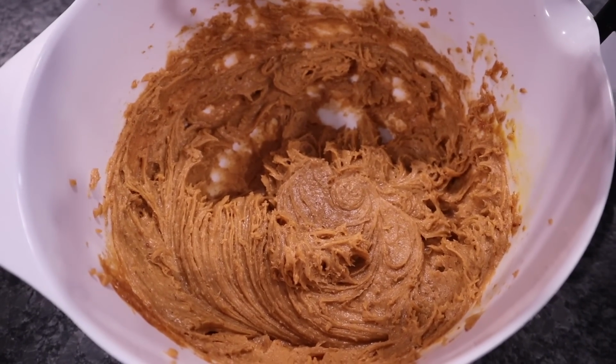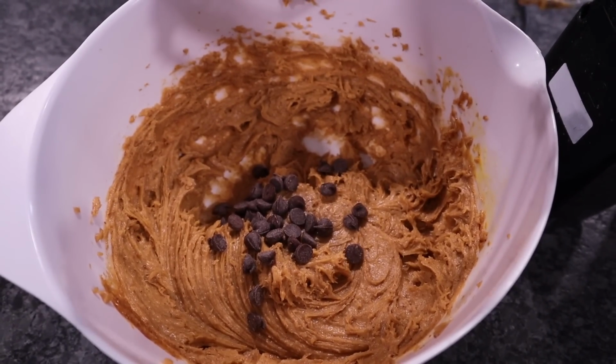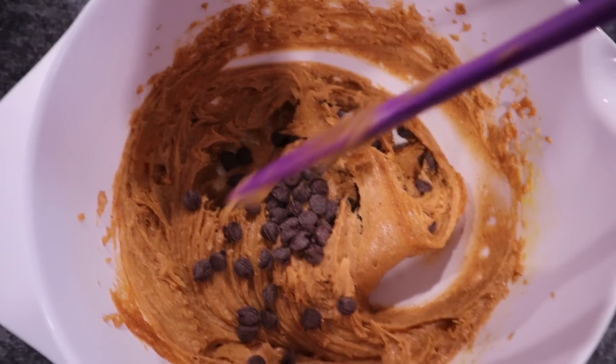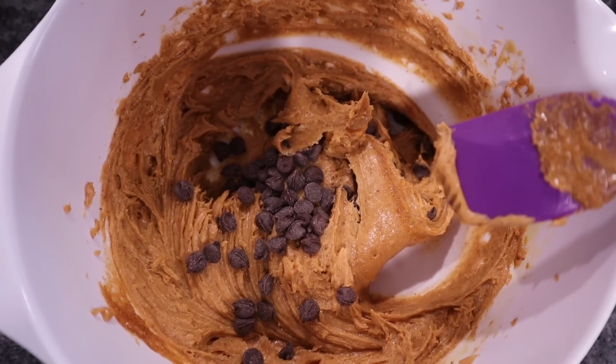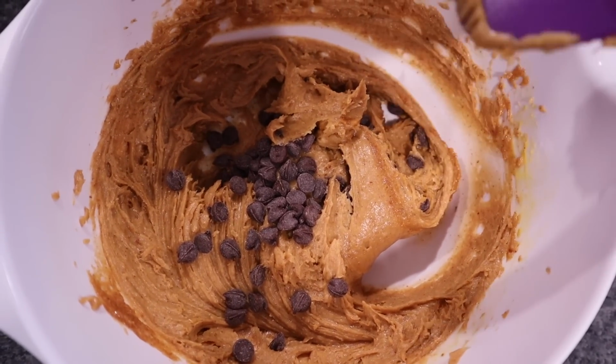Completely optional step, but I am going to add in some sugar-free baking chips. You do have lots of options to choose from when it comes to your baking chips. You can pick up some Lollis at Walmart, or you can order some of the Chalk Zero. They have the white chocolate chips, dark chocolate chips, milk chocolate, semi-sweet.